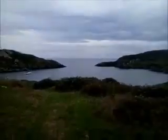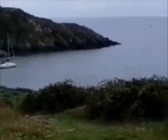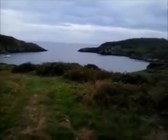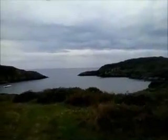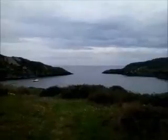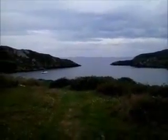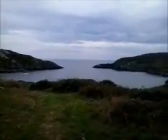On the other side of the island, there's a little cove here. Sailboat in it. So it's nice about having a sailboat. You find these little coves and you could just anchor. Protected from the weather. There's the ocean. Very calm today.